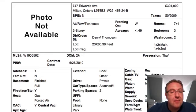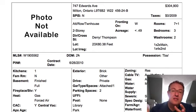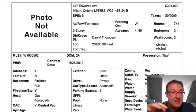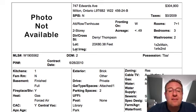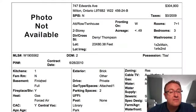Edwards, 304.9. This is a Brennan or an Amesbury model, 1130 square feet. You walk in, you got a big front room with a kitchen beside. Upstairs, you have three bedrooms. The master has a nice walk-in closet, one full bathroom upstairs, one powder room on the main. And at 304.9, it has a finished basement too. And that's the price they sell for without finished basements.